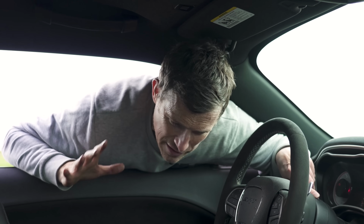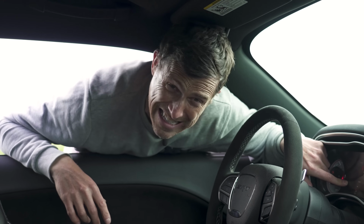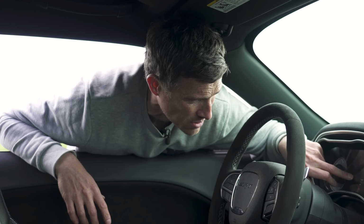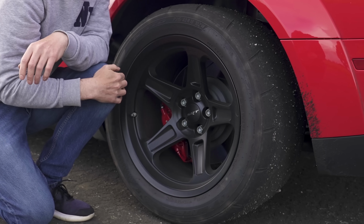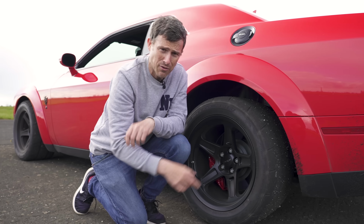Now, I know we've been driving this car hard today, but still, the average fuel economy is 6.1 miles per gallon. I'm hoping that's American miles per gallon, which makes it sound even worse than it actually is, but even so, dreadful. These super sticky drag race tyres are also super soft. Get through them in no time at all. I mean, these have no grip left on them. Can't drive this on the road now.